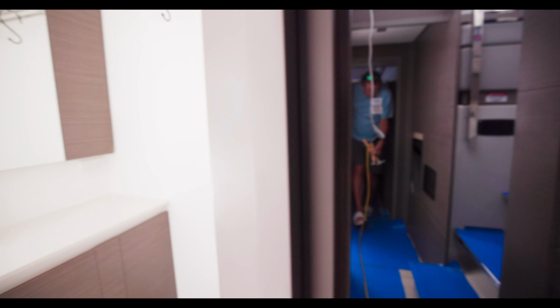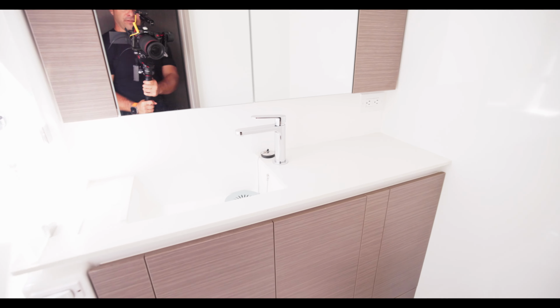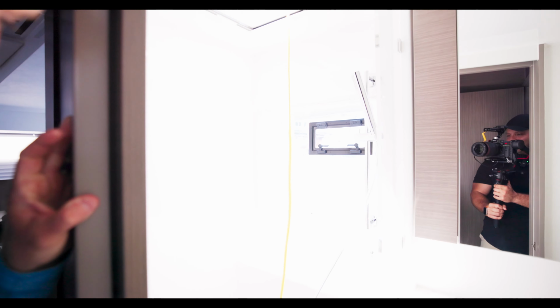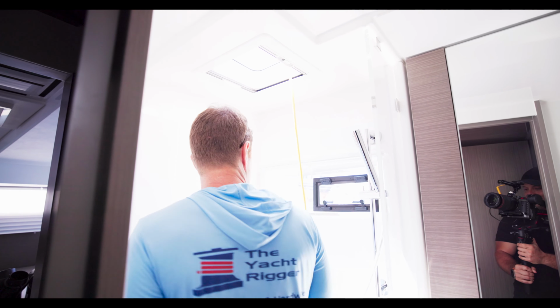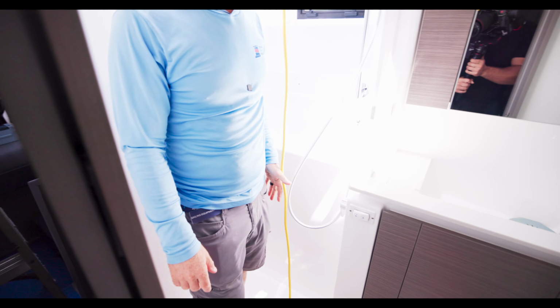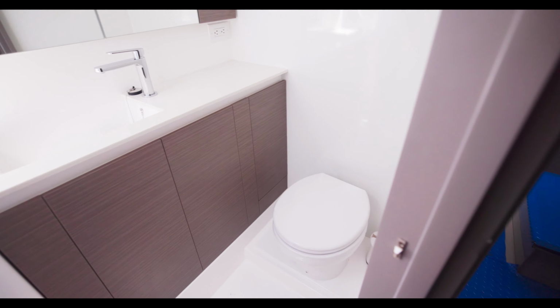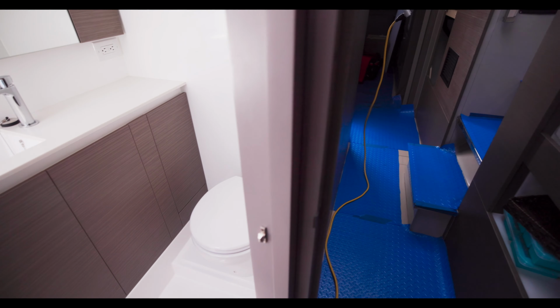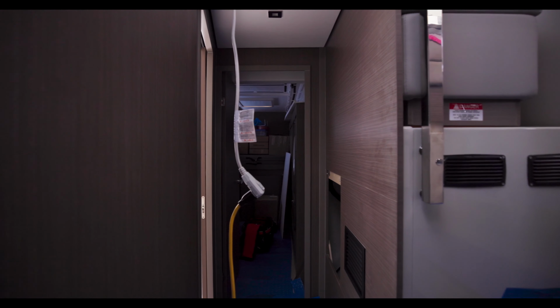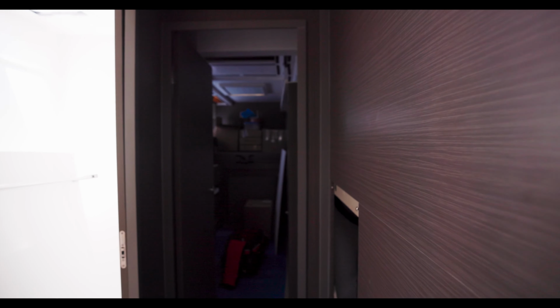Just tons of space. And then this is the other guest head. There's no wet heads on a 50. Look at that space. For perspective, I can wash my hair here and not over the wall. And you still have totally separate, and the toilet's all the way over there. All that space. And more space. You can't even go forward.